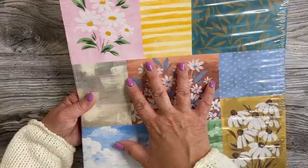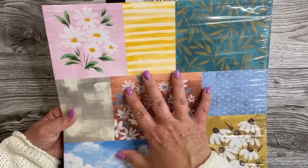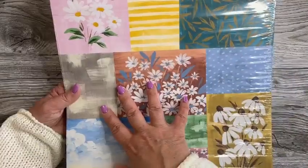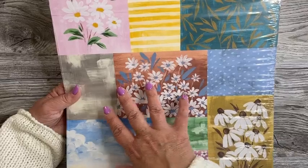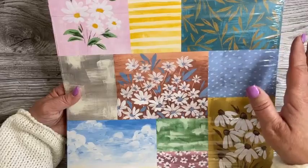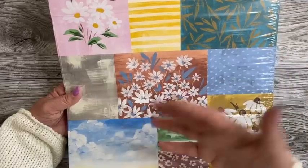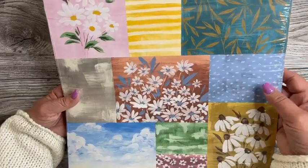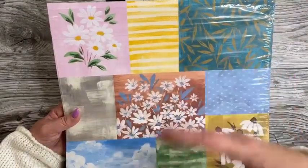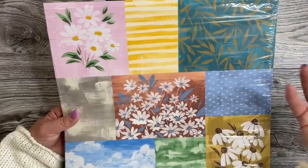Anyway, this is Fresh as a Daisy. It's the pack of the 12x12 DSP that I showed you earlier in our catalog. And this particular piece is what we're going to play with. In a pack of your DSP, you get 2 of each design, and it's always double-sided paper. So you have choices. I always say, it's okay if one side's ugly, just turn it over, because 9 times out of 10, you're going to like the other side. But then you're really in a conundrum if both sides are pretty, because then you have to flip a coin on which you're going to use. I'm sure you can relate if you've used our paper.